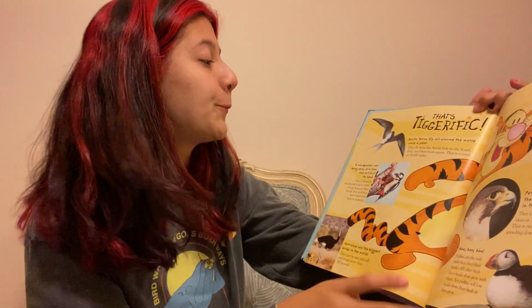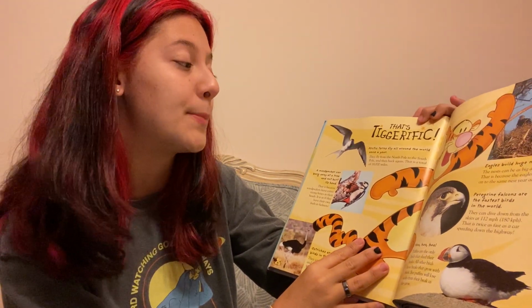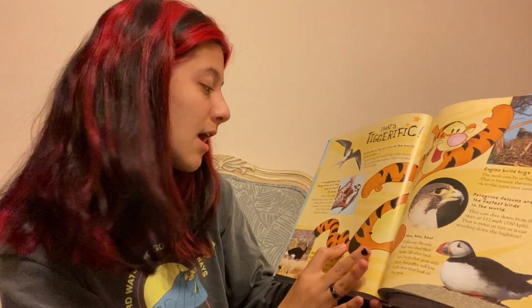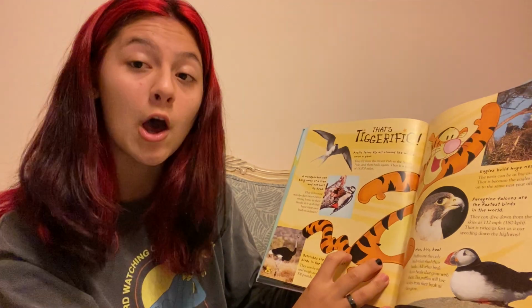That's tigerific. Arctic terns fly all around the world once a year. They fly from the North Pole to the South Pole and back again. That's a total of 18,000 miles. A woodpecker can bang away at a tree and not hurt its head. This is because woodpeckers have extra strong bones in their heads. It is as if they have their own built-in helmets.